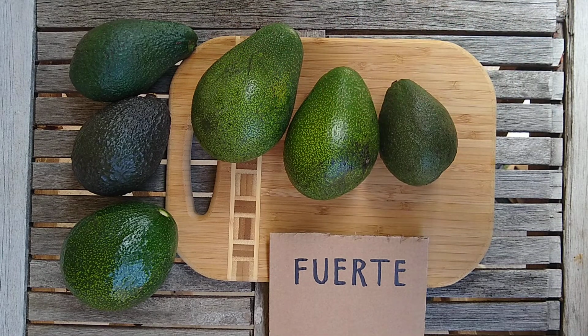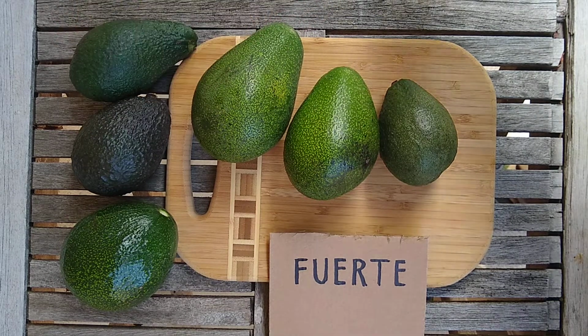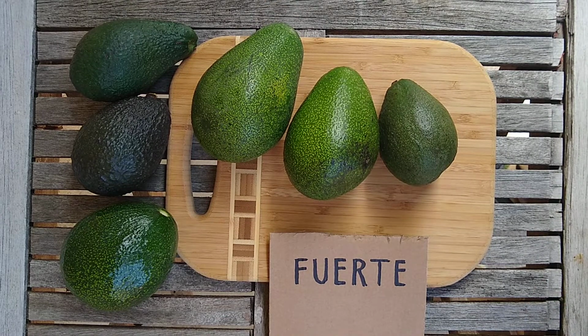Fuerte is generally winter into spring, and so is Pinkerton. Hass is a little bit later, more like late winter, early spring into summer.